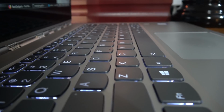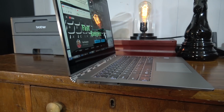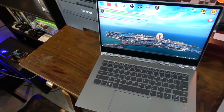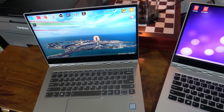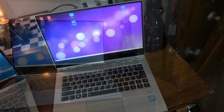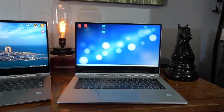One of the things they did with the Yoga 920, which is a dislike, is they decided to make the chassis, I think they call it iron gray, and you can get a wine colored, but you cannot get, there may be another color, but you can't get a silver anymore. And I really loved the Yoga 910 in silver, and I had my MacBooks in silver. That was my favorite color.